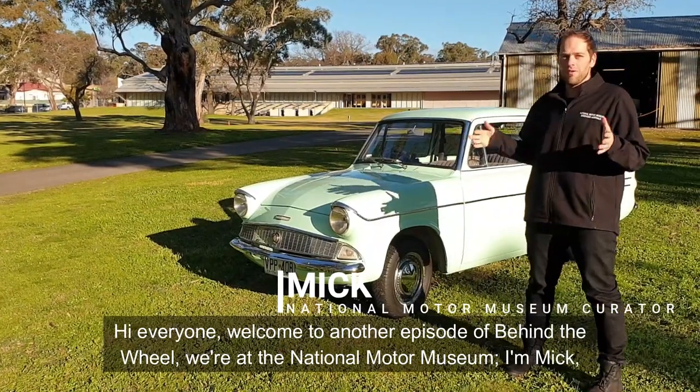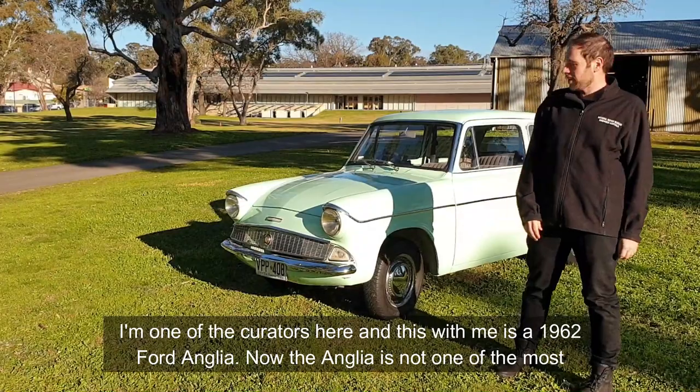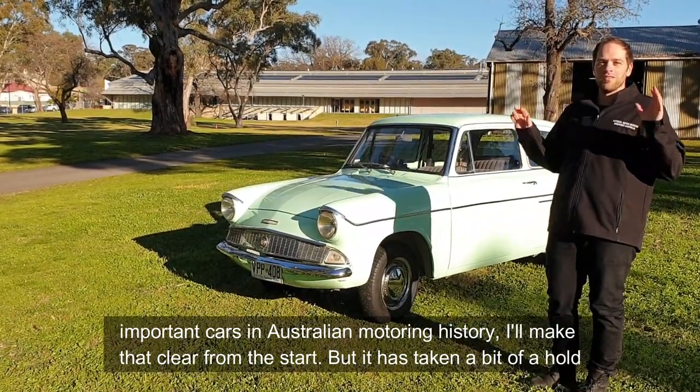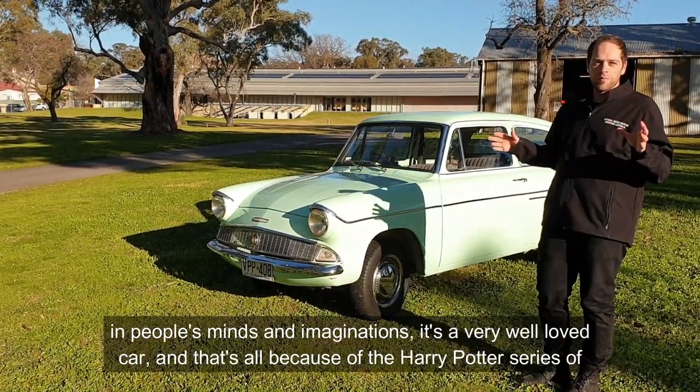We're at the National Motor Museum. I'm Mick, one of the curators here, and with me is a 1962 Ford Anglia. Now, the Anglia is not one of the most important cars in Australian motoring history. I'll make that clear from the start. But it has taken a bit of a hold in people's minds and imaginations.